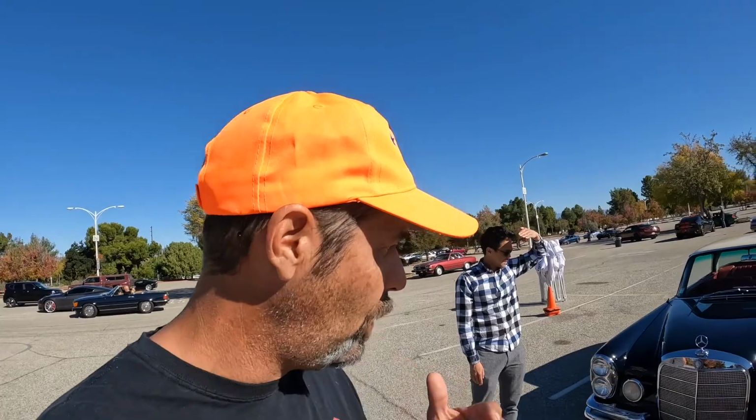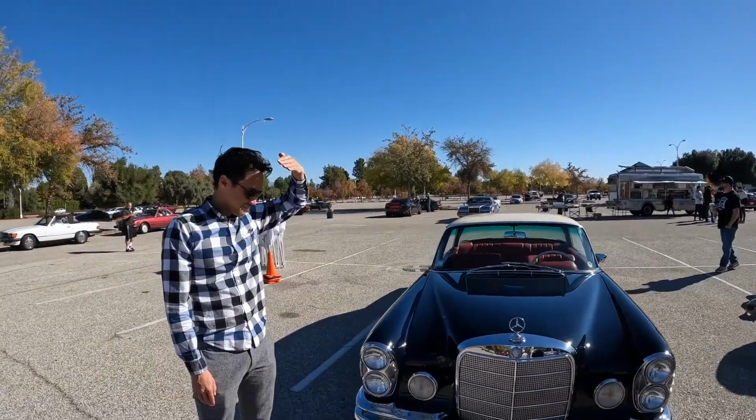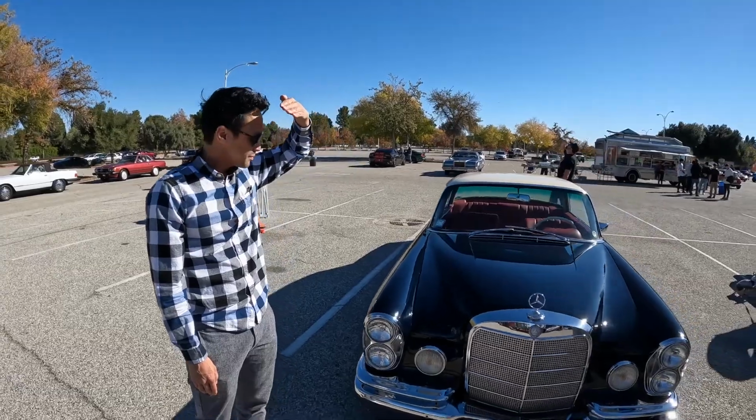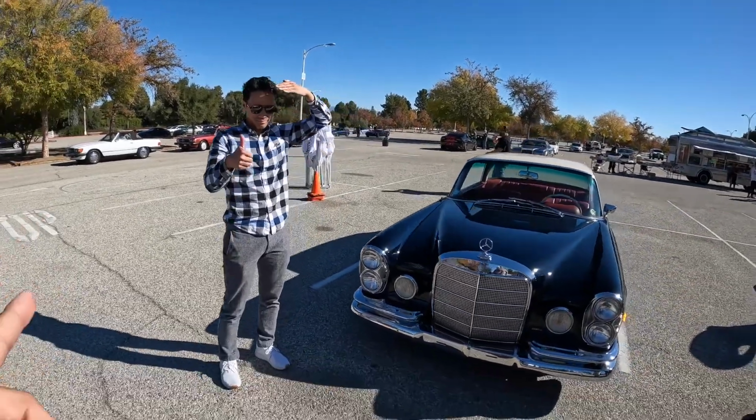All right, I'm back here at Supercar Sunday, brought to you by Porsche Woodland Hills, and I was walking up to where I have my booth. It's Classic Mercedes Day, and I was blown away by Nick's car. We just reconnected. He came to Supercar Sunday years ago, and I'm gonna do a walk around, then we're gonna ask you some questions. Awesome.